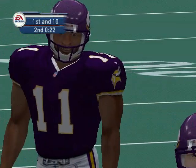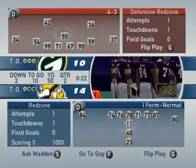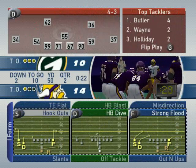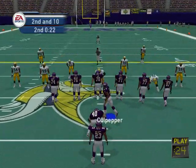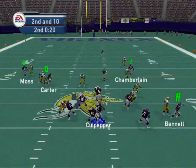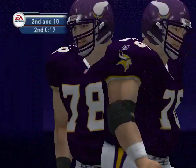Reed calls in the catch out of bounds. You know, as a receiver, you have to be aware of so many things. Where the first down marker is. Where the defenders are. And where the sideline is as you stretch out to make that catch. Set. Drops back to throw. Culpepper with the throw.